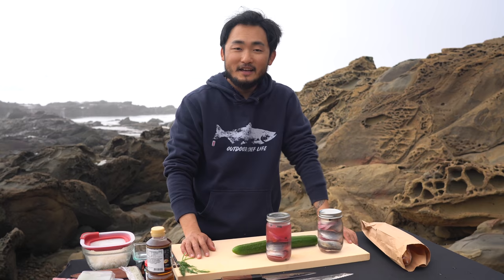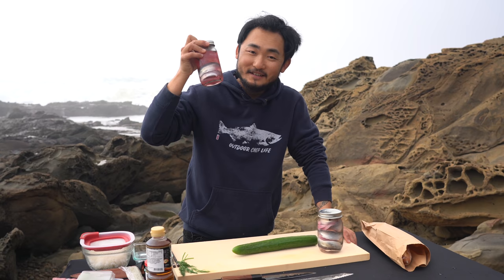I'm Taku, and today I have some pickled herring here. And I think I'm gonna make some pickled herring sushi. Check out how I caught these guys first. I'll roll on that right now.